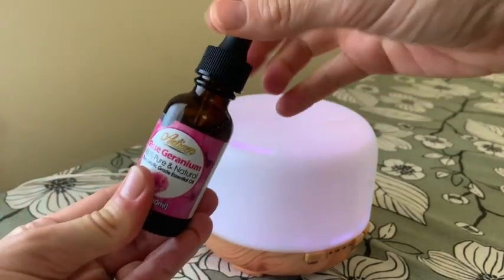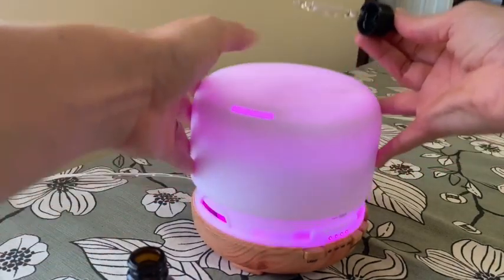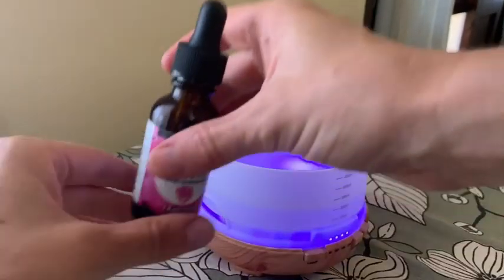So what I'll do is I'll just put about 10 drops with water into my diffuser, and I'll let that diffuse throughout the room. I get a lot of comments from friends saying that they love this scent. They also mentioned the same thing. It's very relaxing and sweet smelling at the same time.